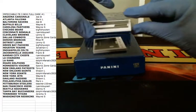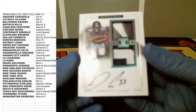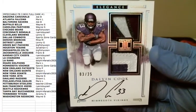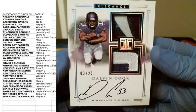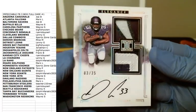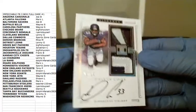Very nice. Going to the Vikings. Sick patches on there with the helmet. 3 of 25. Boom. Too bad he tore his ACL. Dalvin Cook, going to Sport Zone Cards. 3 of 25. Very nice.